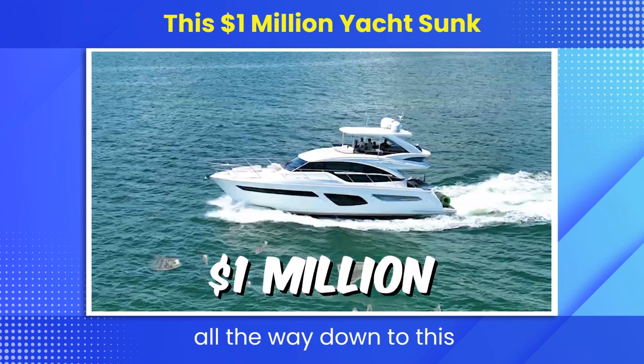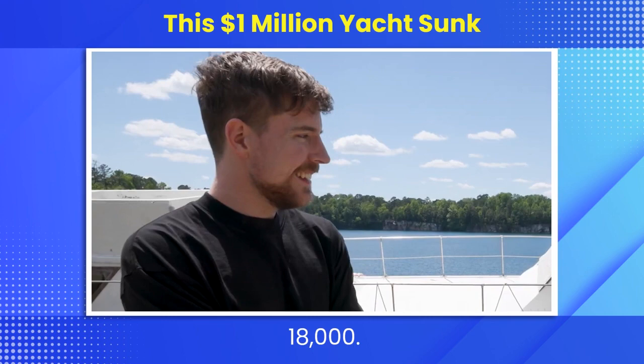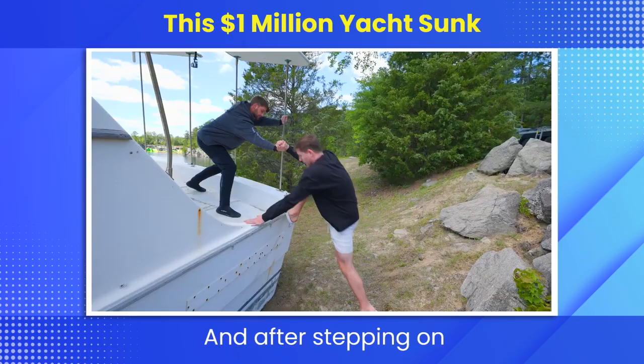Why did you sell me this boat for a dollar? The storage just kept racking up, $18,000. It costs you 18 grand a year to store this? Correct. Interesting, there you go. Thank you. And after stepping on board, it was pretty clear why this yacht only cost $1.